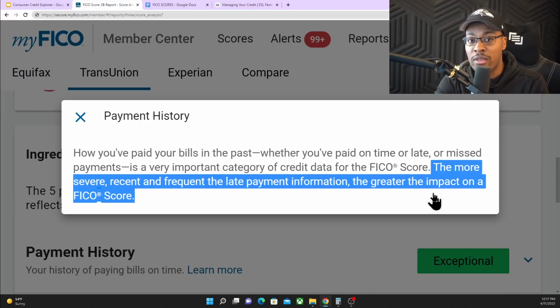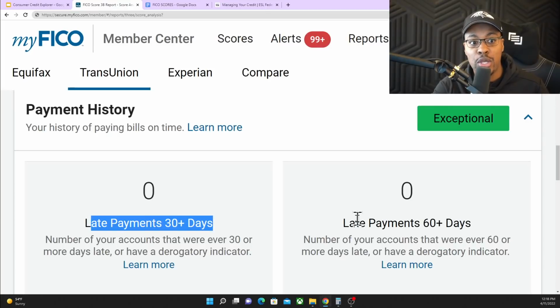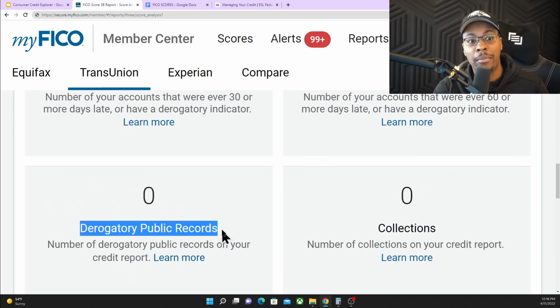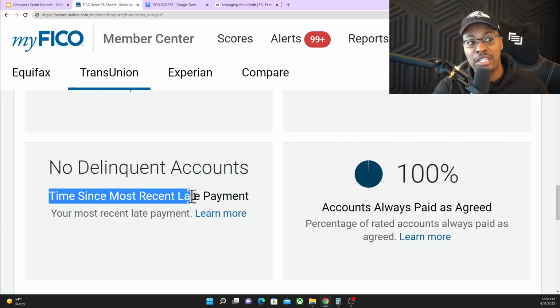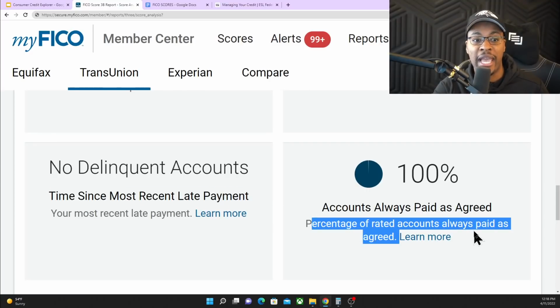Within the first 24 months, it's really going to hinder you, but the effect is not going to be as much after 24 months. However, the presence of any late payments on your credit report is going to affect you. So within payment history, you have a couple factors, right? So you have late payments 30 days plus, you have late payments 60 days plus. You also have the number of public records, the number of collections on your credit report, the time since most recent late payment, as well as the percentage of accounts always paid as agreed.